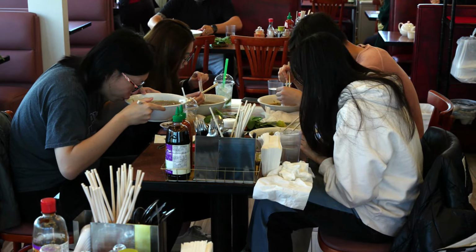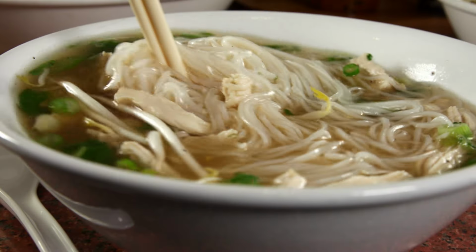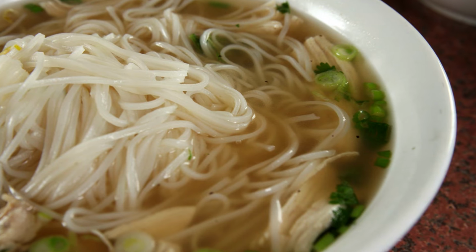Pho is really the ultimate Vietnamese style comfort food, and for me, nothing is more comforting than chicken soup. So this is the best of both worlds, the chicken pho. Now this uses a completely different broth. This is a chicken bone broth.